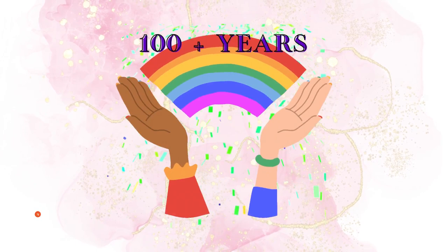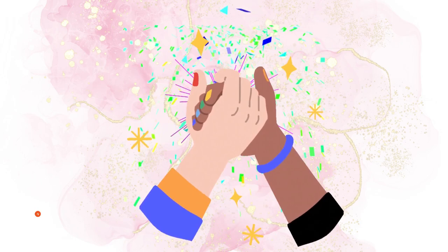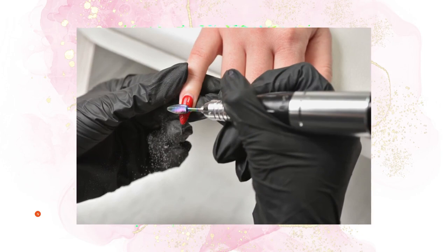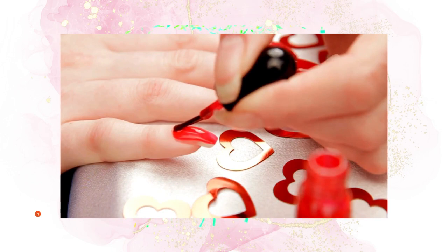It is truly impressive to consider the fact that nail technology has been around for more than 100 years. Throughout this time, the industry has continued to evolve and grow, providing us with a variety of tools and products that make it easier to care for our nails. From the invention of the electric nail file to the development of gel polishes, the advancements in nail technology have been remarkable. It is no wonder that nail care has become so popular and widely accepted in modern society. Indeed, the fact that nail technology has been around for more than 100 years is a testament to its lasting impact and influence.